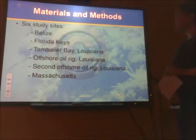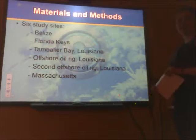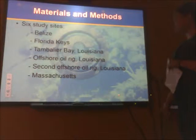There were six study sites used in this study. Belize, the Florida Keys, Tomlier Bay, Louisiana, an offshore oil rig in Louisiana, a second offshore oil rig also located in Louisiana, and Massachusetts. And different populations or different species of fish were tested at each of these sites.